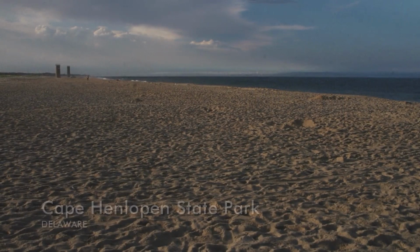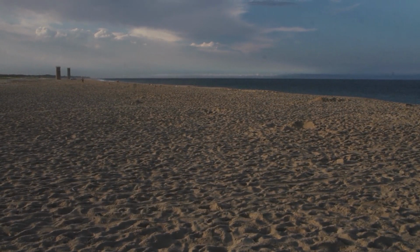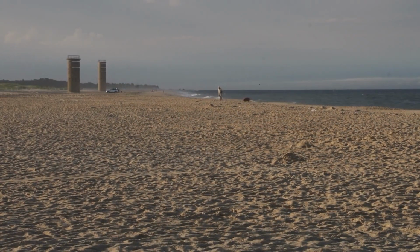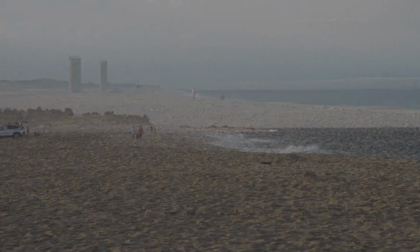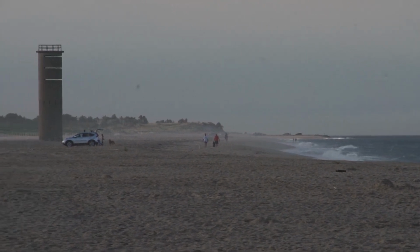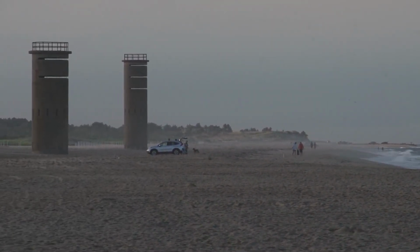Just within less than a mile here, there are two towers that were erected just before the Second World War. They were way back in the dunes. Now you can take a look at them. They're not too far from the ocean. The barrier lands are the first line of defense for the wetlands.